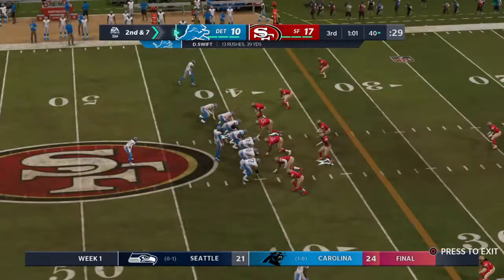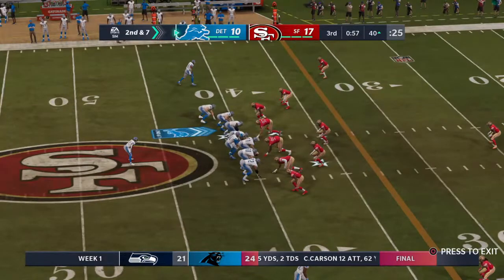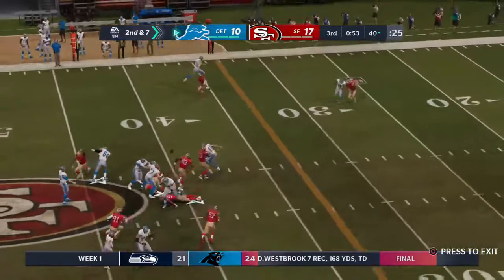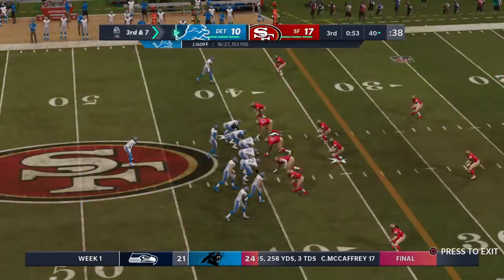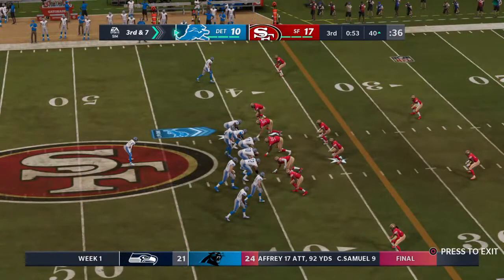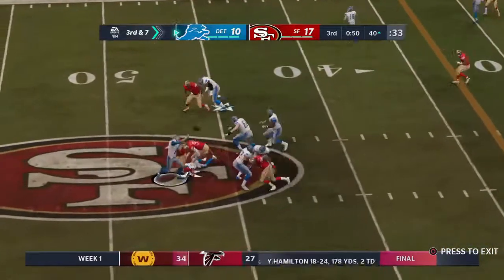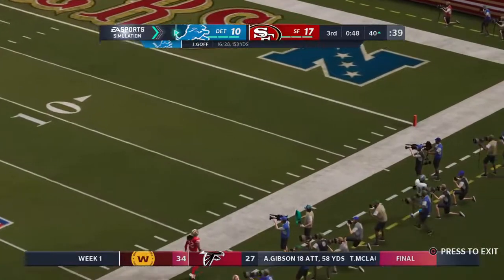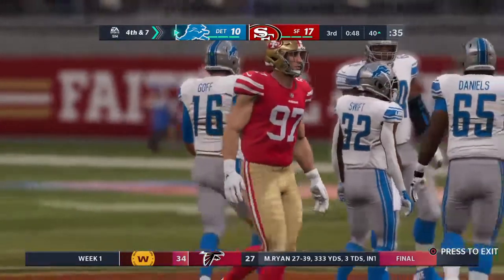Really good completion. There to stop him on the defensive side, Fred Warner. It's a pickup of 3. From the 40 now on 2nd down. Goff, and this one incomplete. Too much contact to hold on to that one, and it's 3rd down. Jay Hopkinson. Incomplete. Throwing on 3rd, Goff. 4th down now as San Fran's defense is strong in coverage. Run to the sideline and incomplete.